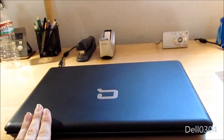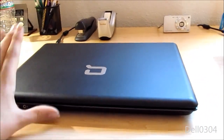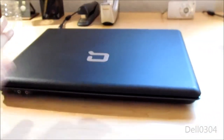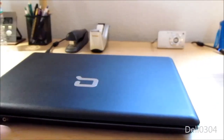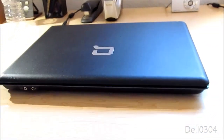But this computer, he booted it up one day, and it couldn't detect any boot devices, and he said he heard clicking sounds from the computer. He said it was like it was trying to read a disk or something. That's exactly what it was trying to do. The hard drive in this thing is failing.